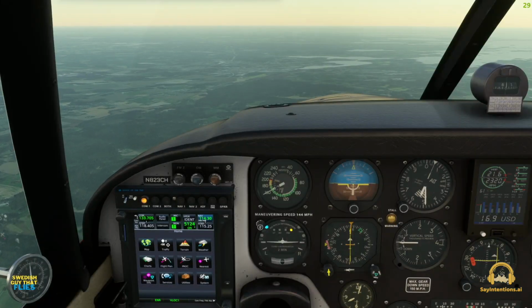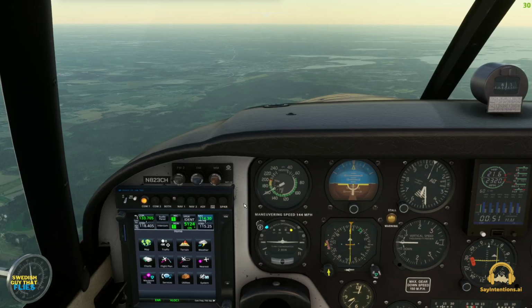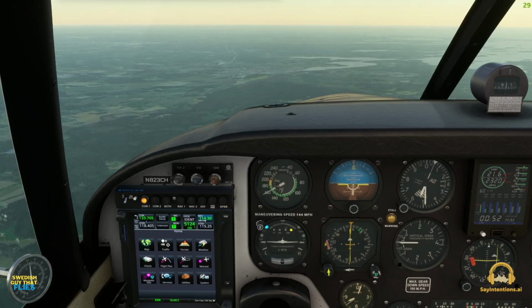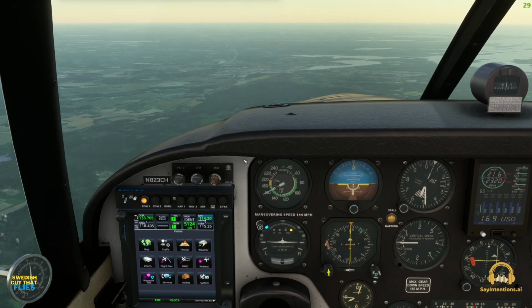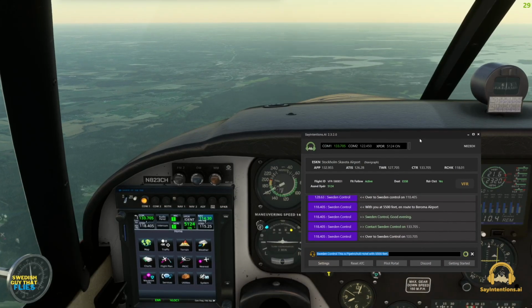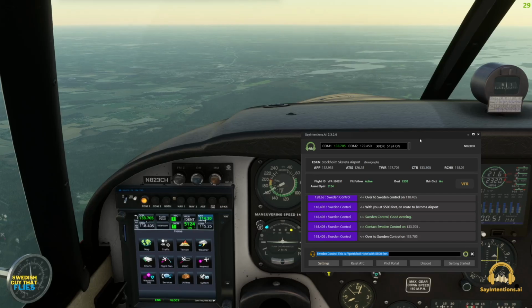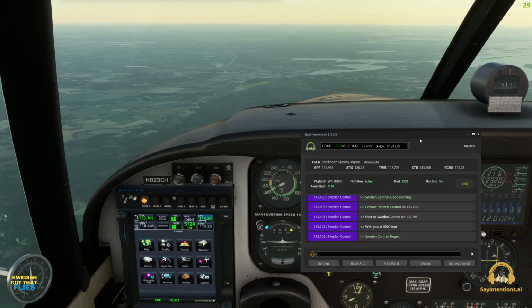We've just been handed over to another Sweden Control frequency, so I'm going to acknowledge that. Sweden Control, this is Piper 3 Charlie Hotel with you at 5,500 feet. Piper 3 Charlie Hotel. Piper 3 Charlie Hotel, Sweden Control, roger.